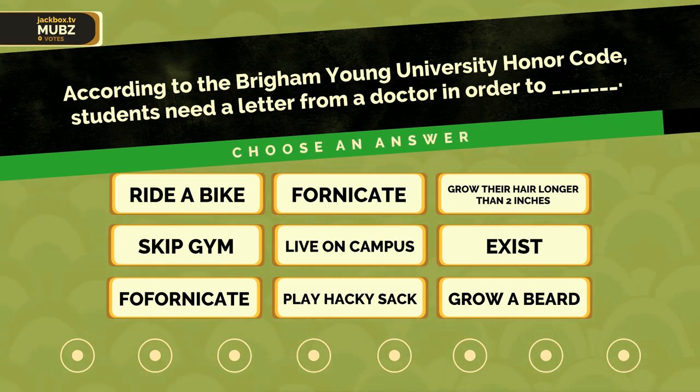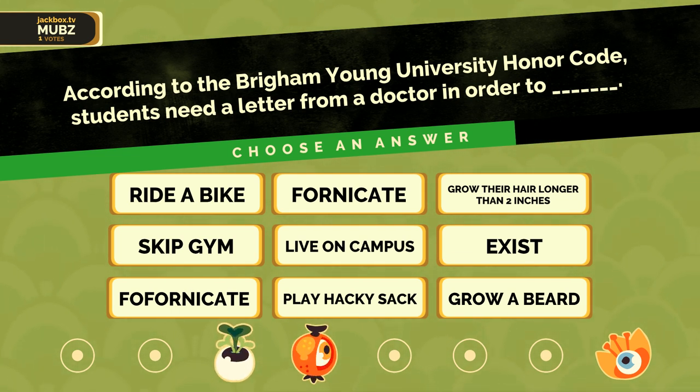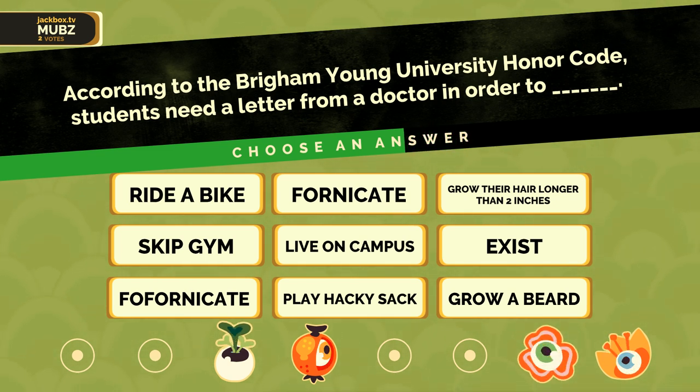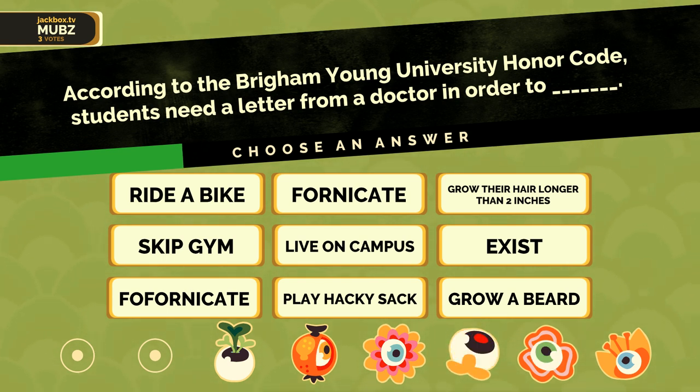Fornicate? There's either fornicate or fornicate. I was gonna say masturbate. Oh, were you? But I didn't want to... Faux-fornicate? Yeah, faux-fornicate. Faux-faux-fornicate, bo-bo-bo-bornicate, or something. Bubble talk, right?